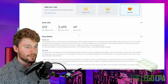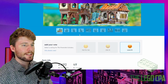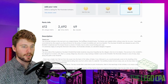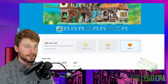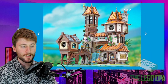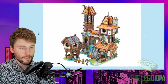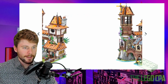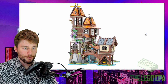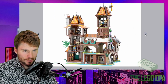So it looks like this builder is kind of creating different sets within their theme that has been chosen several times. So this is what he's calling the Mountain Windmill series, and this is the next set. This is the Riverside Scholars in the Mountain Windmill series. So it'll be interesting to see if Lego kind of runs with that theme that this individual has created, and if they choose to expand upon that with adding this to Series 3 of the BRICKLINK Designer Program. And of course, we'll give it that 360 spin just to see all the different aspects.